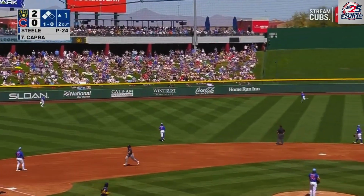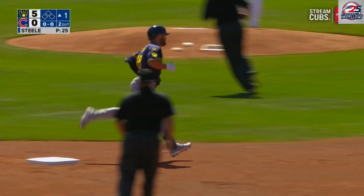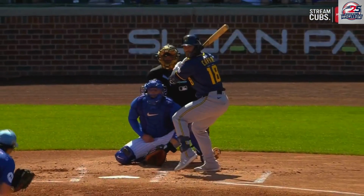Capra into the gap in left center. This is trouble, and gone. Vinny Capra with his 5th. Tells Rhys Hoskins, whatever you can do, I can do.